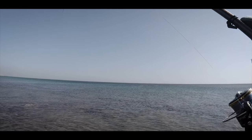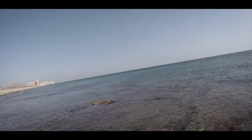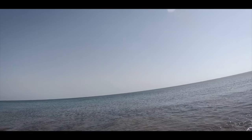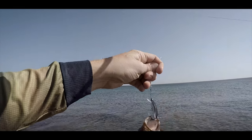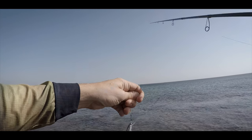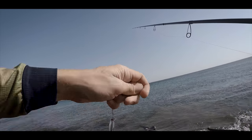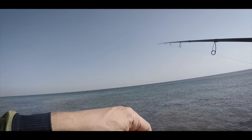Oh. The bite happened in front of me. You see, pintail tune. Very good for this kind of areas. It's small but a bit heavy. It's like 6 grams. And it goes really nicely on the currents and winds, you know.